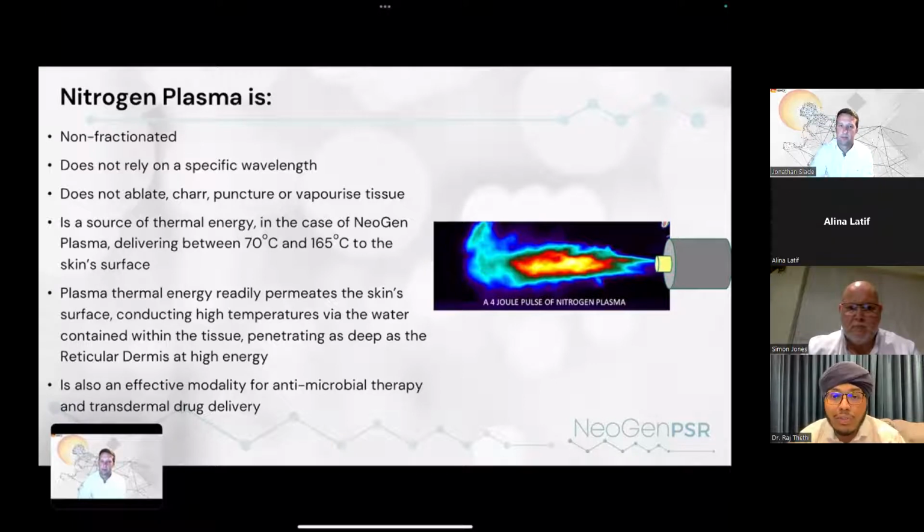Also, once the treatment's been performed, all of these channels have opened up and it can mean that we can really get active ingredients into the skin. For instance, growth factors, or if you want to use PRF, I'm going to show you how I've used various other modalities and treatments at the same time to try and get the best results. So you can really utilize that transdermal drug delivery system that we're going to create by creating these open channels. But importantly, it does not char the skin. There is no charring. And that's critical.